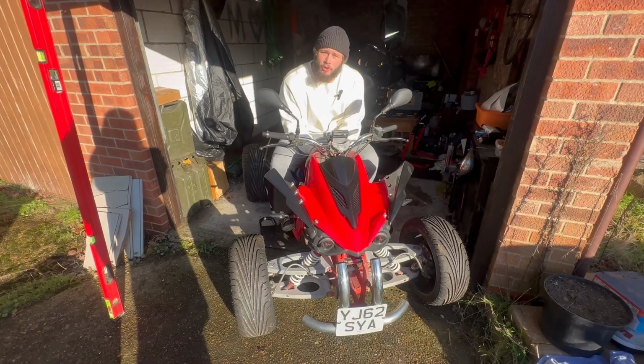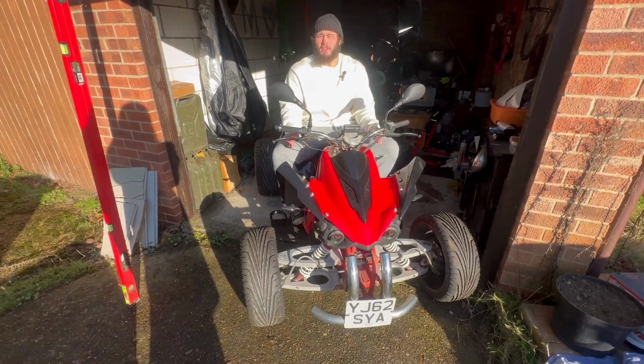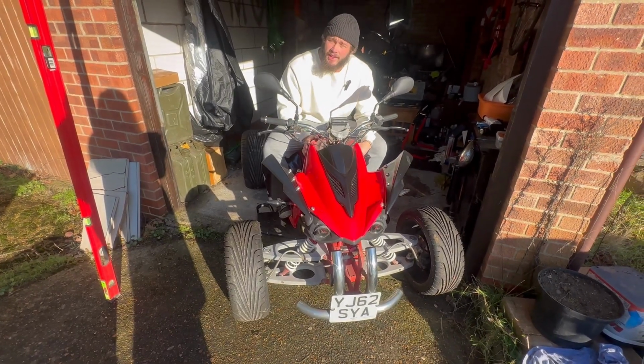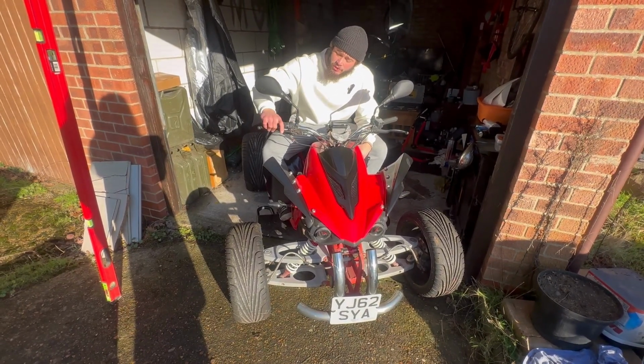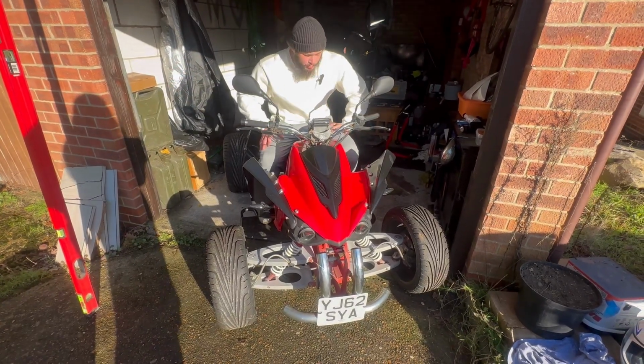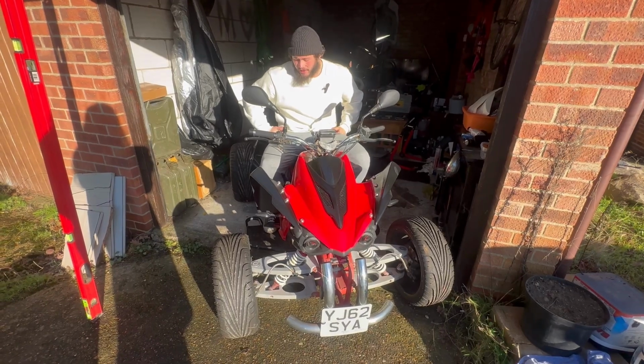So, boom, the quad bike. When did I get this? A few years ago I got this now. This quad bike, I believe, is a 350cc. No, it isn't a Raptor. It isn't a Yamaha Raptor, which is worth, I don't know, like 5 to 6 grand. This bike is probably about 3.5 grand, maybe 3 grand.